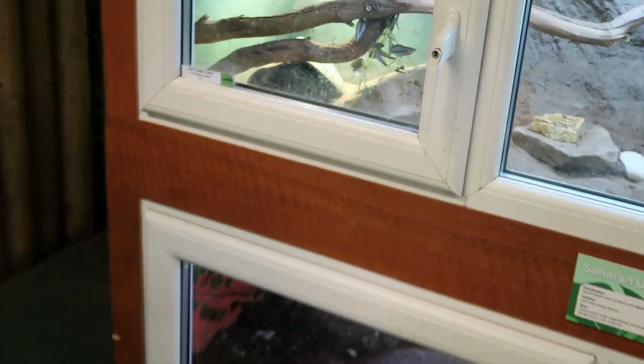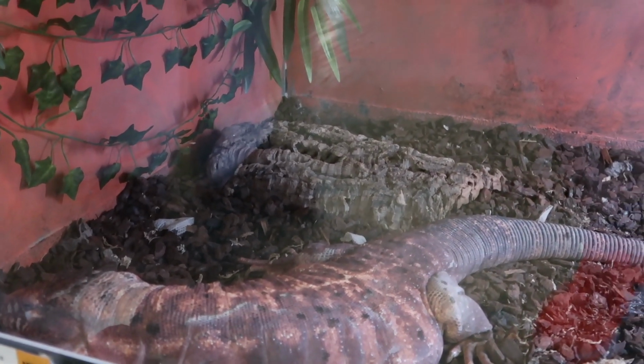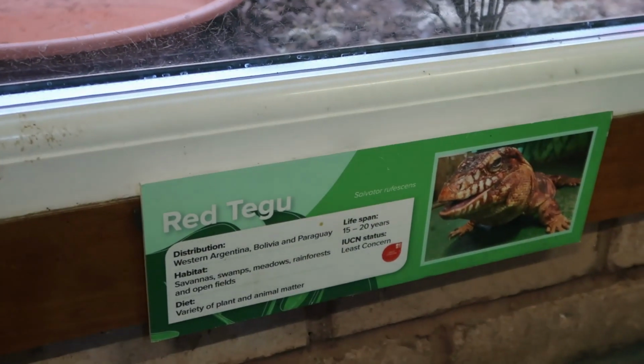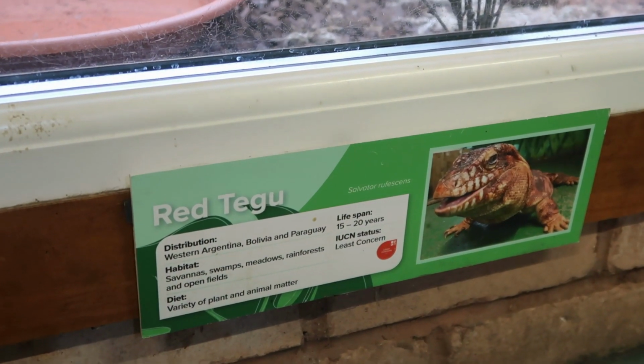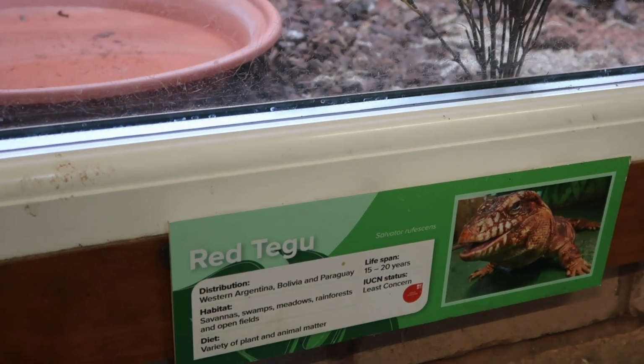What we got over here then, Grandma? What is that? See? That looks like a dinosaur. Red Tegu, is it? Oh, it's a red Tegu. Oh, chameleon! 15 to 20 years old, lives in Western Argentina, Bolivia and Paraguay. Nice. That is a big lizard.